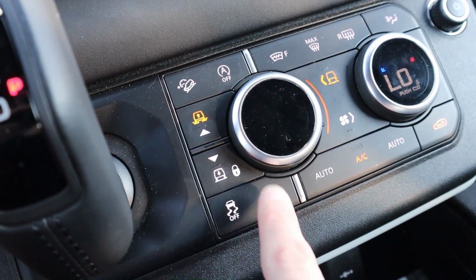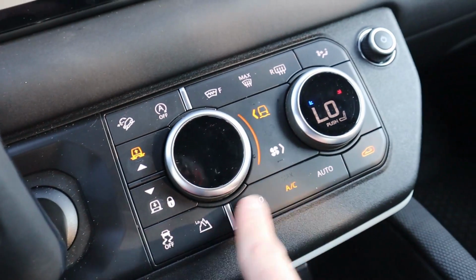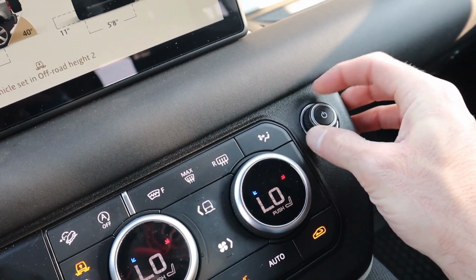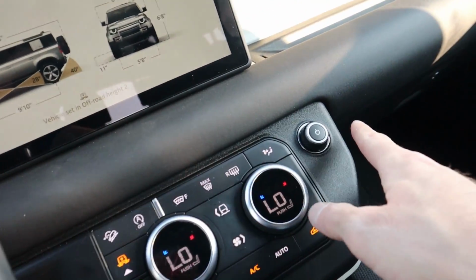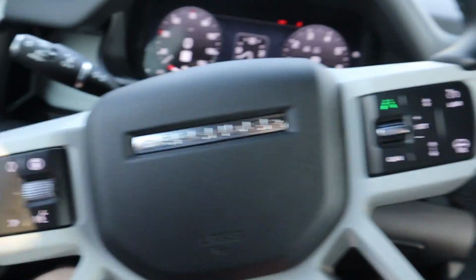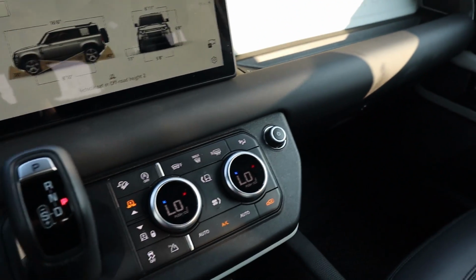This is how you turn off your traction control. Your 4 low is activated by this button, automatic climate control, and that's your air recirculation. You also have a physical volume knob over here. Now, some people complain that it's on the passenger side, but that's really just because you can control the volume using the steering wheel over here, so the passenger can easily access this one over there.